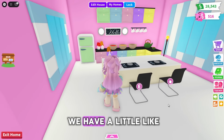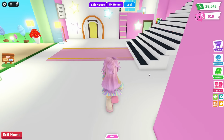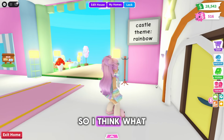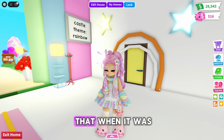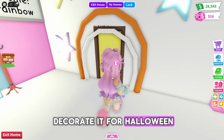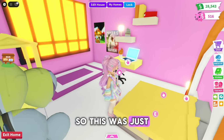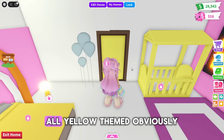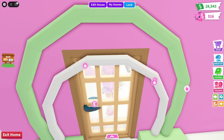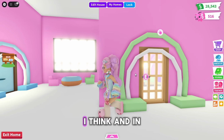And then over here we have a little, I don't know, a little kitchen, super cute, castle theme, rainbow. So I think what I was intending was that when it was Halloween, I would decorate it for Halloween. I think I did that once maybe. Anyways, so this was just a guest bedroom, all yellow themed obviously. And then in here, let's see, also just a guest bedroom I think.